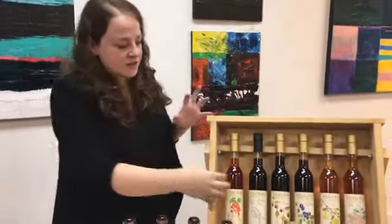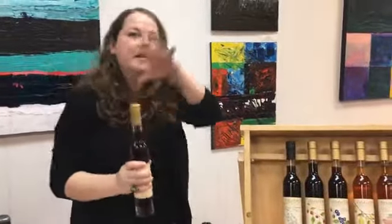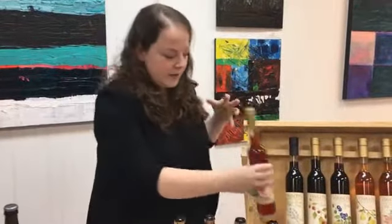But so we take that fruit and we ferment it to only about a 4% wine. So a lot of that residual sugar is left behind. Then we fortify with apple brandy and then lightly back sweeten. So these are going to be a little bit syrupy, you can see, kind of like a cordial or an ice wine or dessert wine. They're in that same kind of general family.